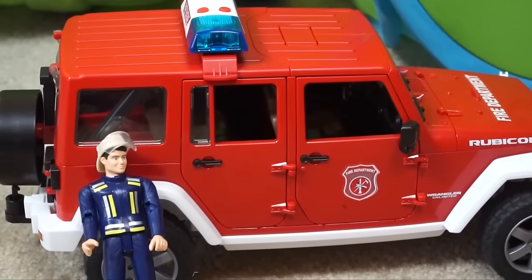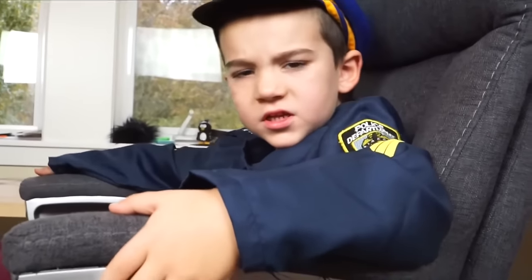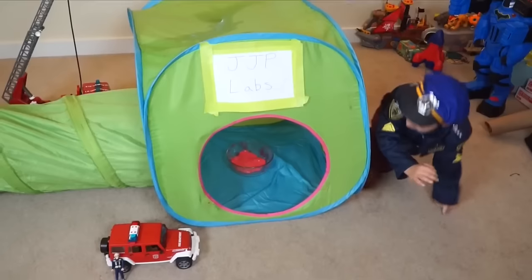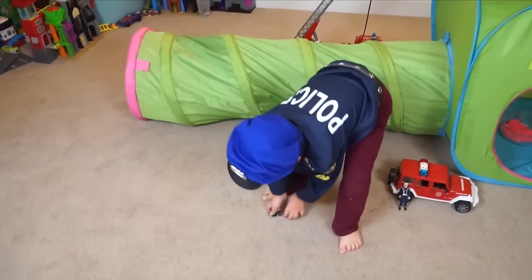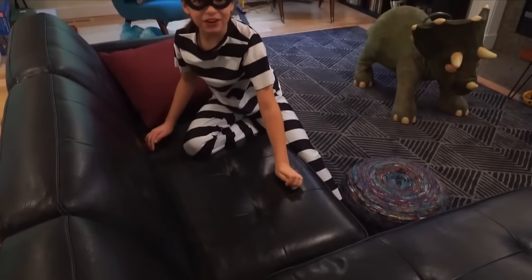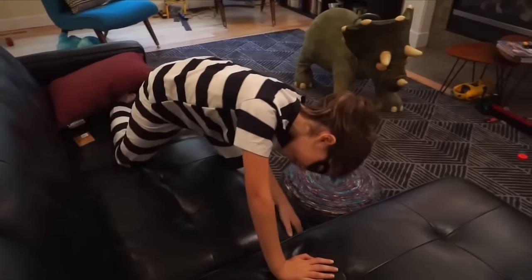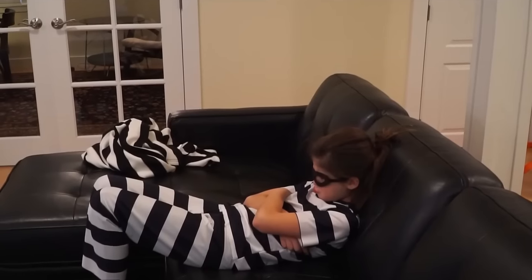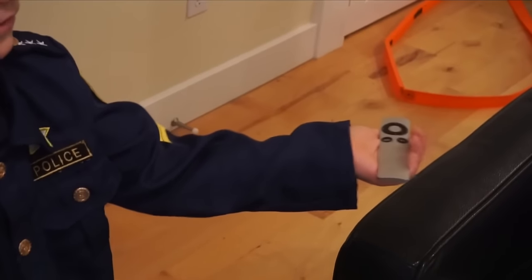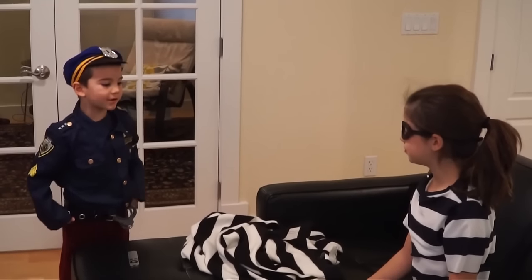Now we have to find out who did it. It's time to investigate who did this. Ooh, look at this. It's an Apple TV remote. I wonder who this belongs to. Where is that darn Apple TV remote? It's always getting lost. I really want to watch the latest episode of Jack Jack Plays. Is this what you're looking for? Yeah! Put your hands up, you're under arrest.